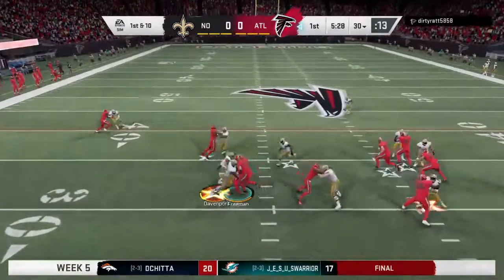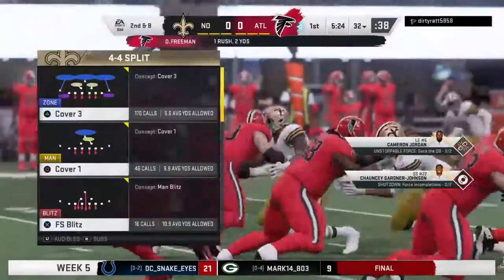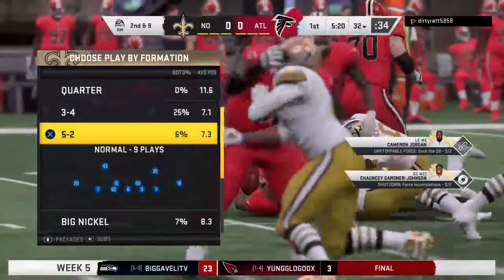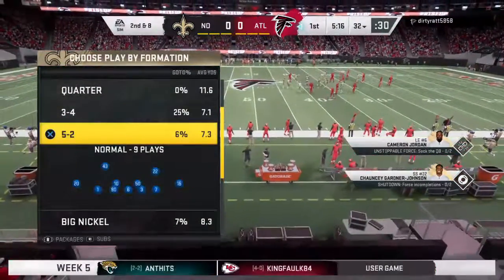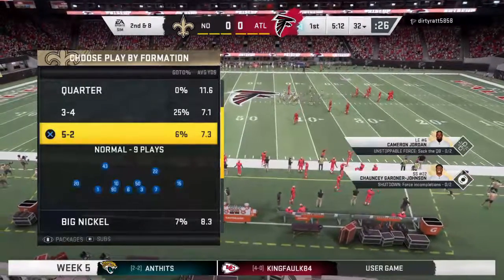They'll run for the first time with Devontae Freeman. Marcus Davenport there to take him down. Yeah, that wasn't a big run, just a short one there. But guess what? Sometimes you treat it like boxing. You throw that jab out there, and you throw it again, then you come with a big punch later. Maybe they're just trying to set him up.